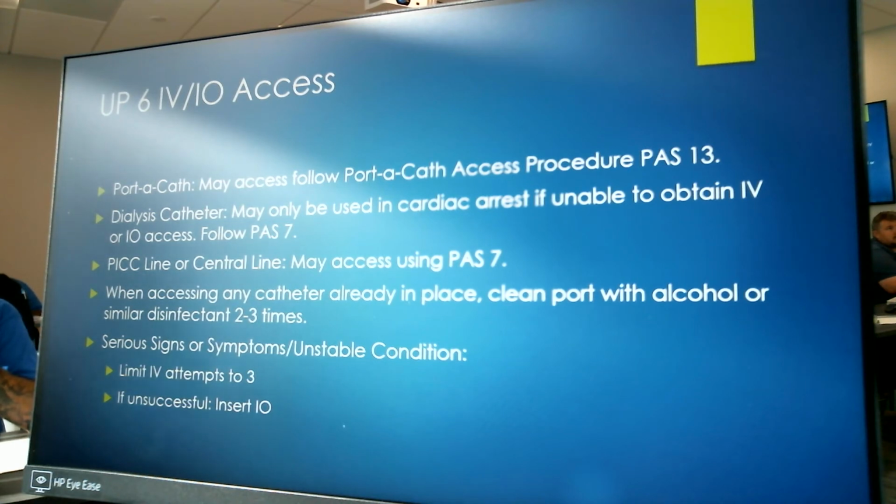UP6, IV/IO access. If you look at the back of it, there are lots of really pretty pictures that explain all of these things, what each one is, how they work, and everything else. So Portacath, you guys can access that, following the Portacath access procedure, which is PAS 13. Everything just follows right along as far as protocols in the book.